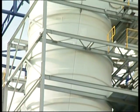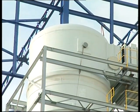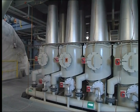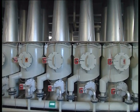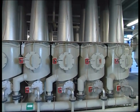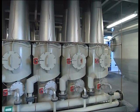In the next stage of the process, any dust still remaining in the gases is removed in a so-called electroventuri filter. After this process, only 1 milligram of dust per normal cubic meter still remains.